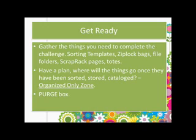So getting ready, you need to gather the things you need to complete the challenge together, which are sorting templates, Ziploc bags, file folders. If you're using a scrap rack, you're going to need to make sure you have scrap rack pages, totes, whatever tool you're using for organizing, you want to have that available. You want to have a plan where things go once they've been sorted, stored, and cataloged.